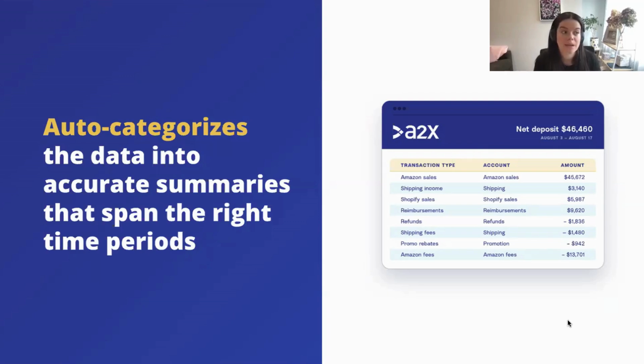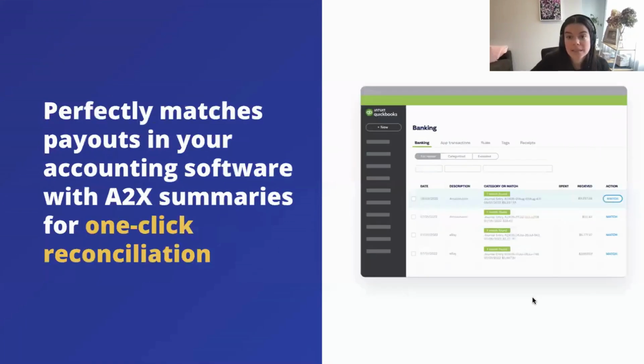The other thing A2X will do is it will split it into the right time period. So in the example that I mentioned before, if it covers a month end, then A2X will actually create 2 entries for you, one for the July portion and one for the August portion. And the total of those 2 entries will match to what you've been paid. So then once you've got this data coming through and you're all set up into A2X, you can send through that entry into your QuickBooks.